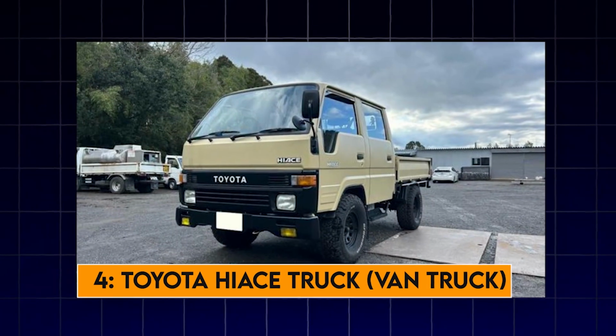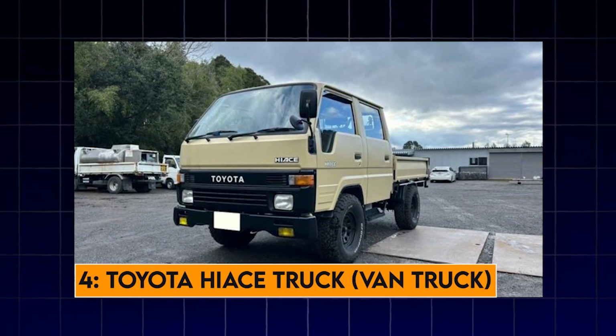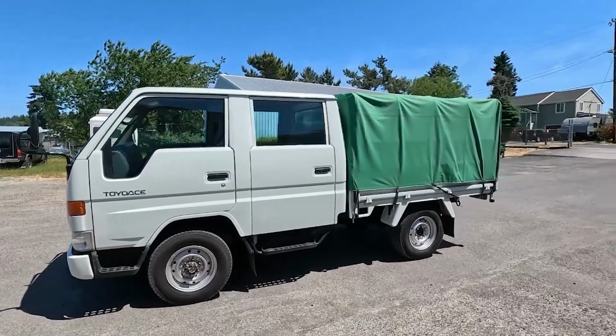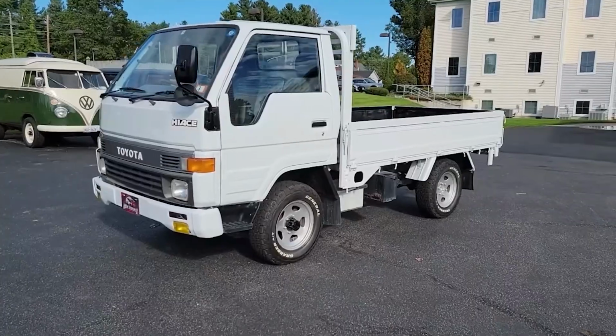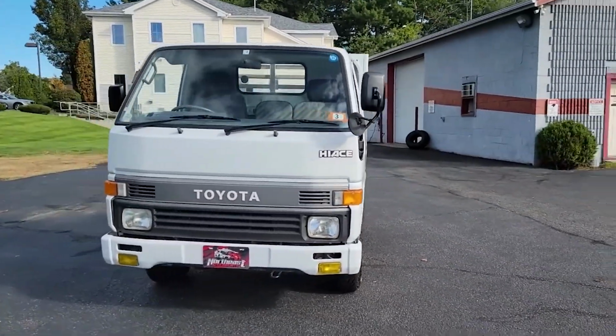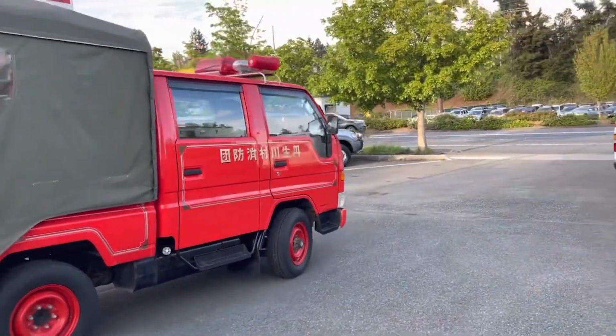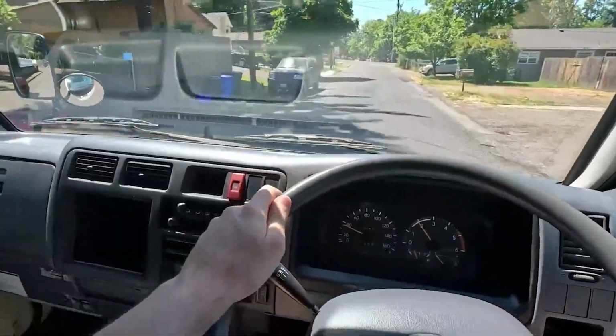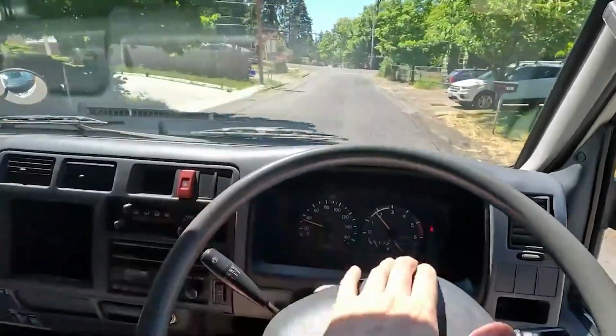Truck number 4, Toyota Hiace truck. Van truck. Before the Tacoma ruled the mid-size pickup world, Toyota took a weird detour with the Hiace truck, known in some markets as the Light Ace truck, a cab-over pickup based on its popular vans. Sold globally in the 1980s, though not officially in the US, it featured a forward-control design. The driver sat over the front wheels with the engine tucked under the seats.